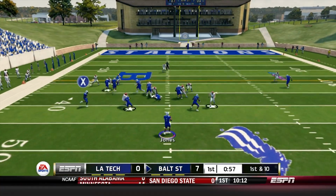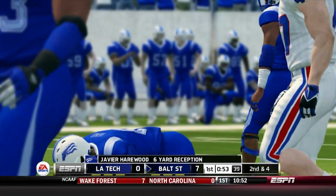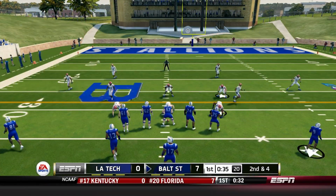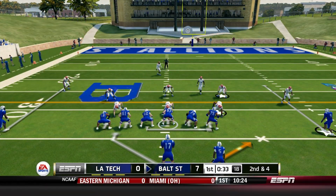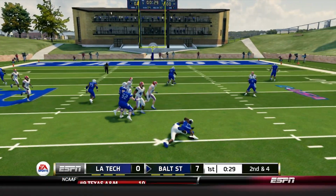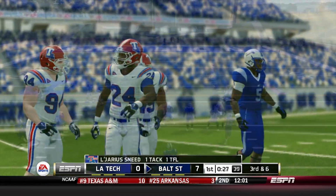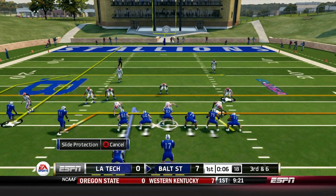All first down plays. 1st and 10, a little screen to Harewood. This time he only gets about 6. No first down there for him. Now 2nd and 4 as Louisiana Tech shows blitz. 7 in the box. They run the counter anyways, and they pay the price for it. Seymour loses 2 on the play as L'Jarius Sneed is able to get back there unblocked.